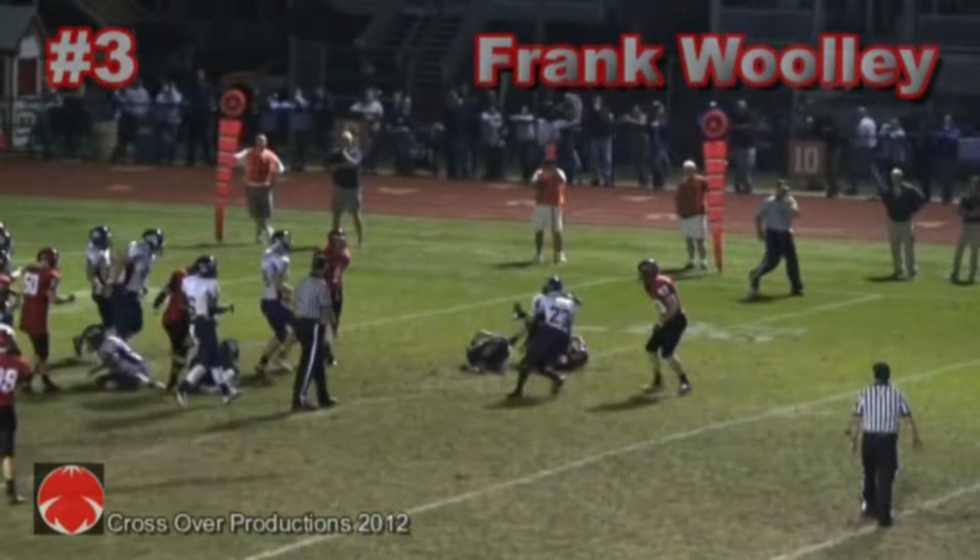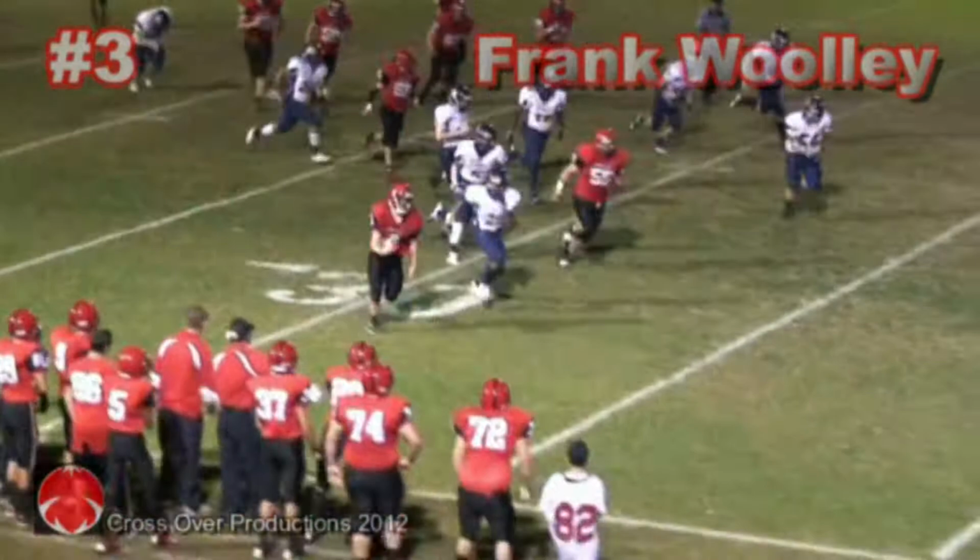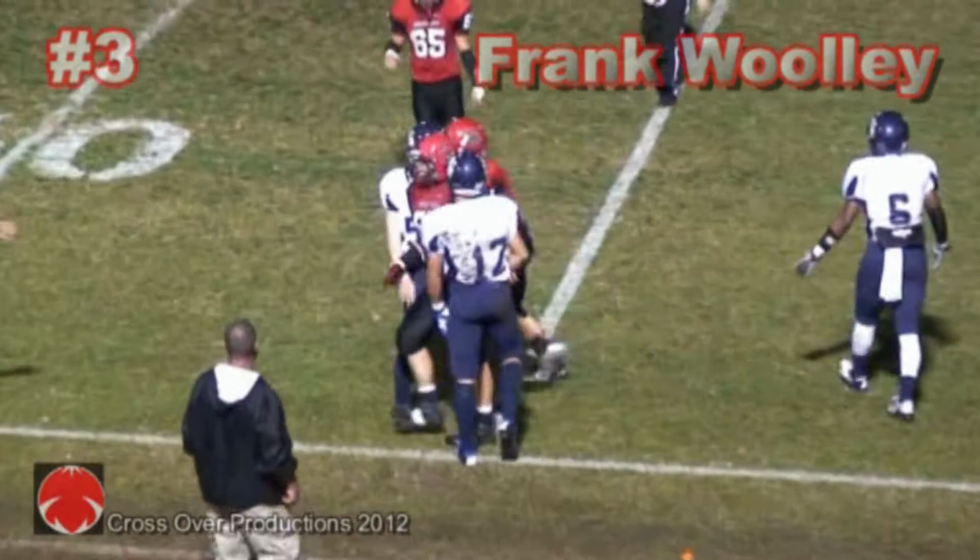Catcher in the I, receiver to the left. Baumgartner hands the ball off. Running room off the right side, pulls out of a tackle. Here's Woolley down the right sideline. He's at the 40, and he's driven out of bounds. He steps out of bounds at the 41-yard line for a big Ocean City first down.